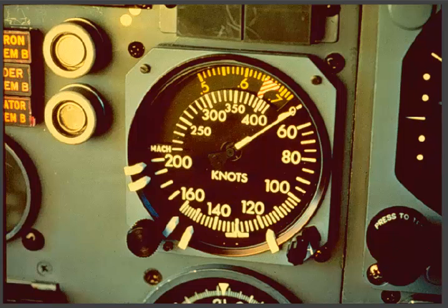Indicated Mach and airspeed are both shown by the airspeed pointer on the airspeed indicator. The red and white VMO pointer indicates maximum operating limit speeds. External airspeed bugs are manually positioned to desired airspeeds. An internal airspeed bug, shown at the 6 o'clock position, is controlled by the airspeed bug knob on the lower left corner of the instrument.